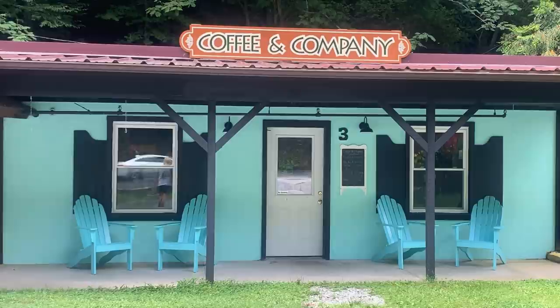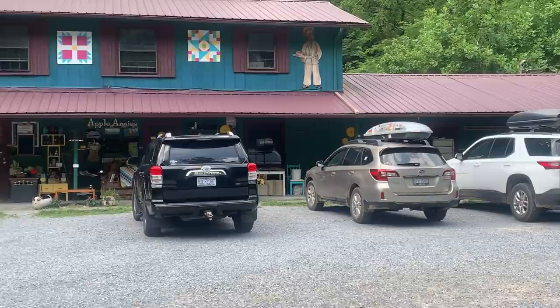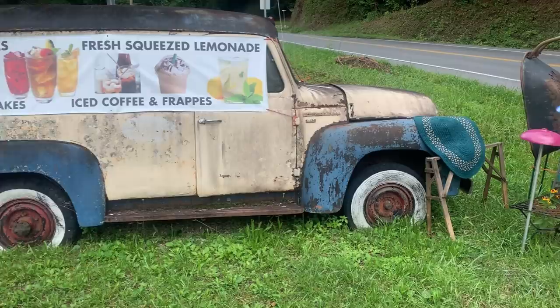Absolutely. Probably very soon. All right, so next up, right next door to Laura Lee's Candles and the woodworking place is Apple Annie's and Sip and Shop. The Quilter's Corner. They have braided rugs, soap, antiques, quilts. You can see over here some of the offerings of the Sip and Shop. Iced teas, fresh sweet lemonade, milkshakes, iced coffee, frappes, and then this cool thing.